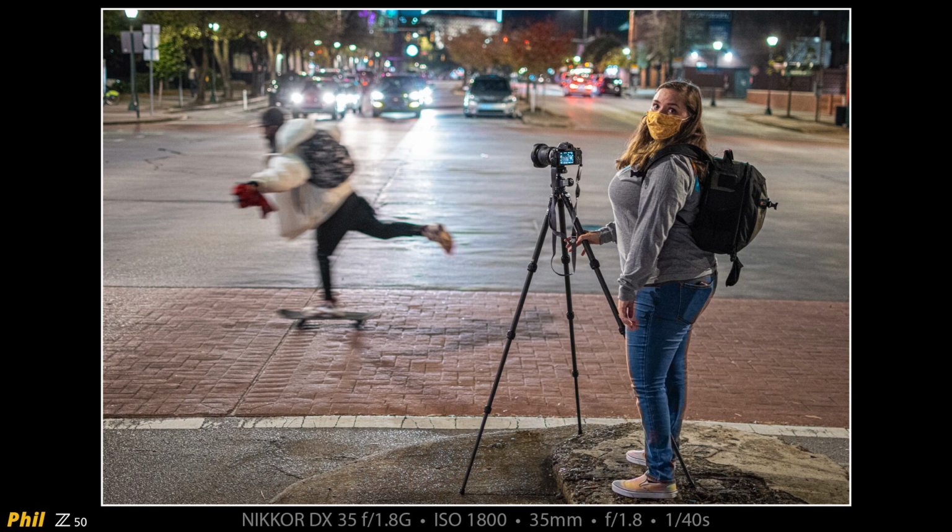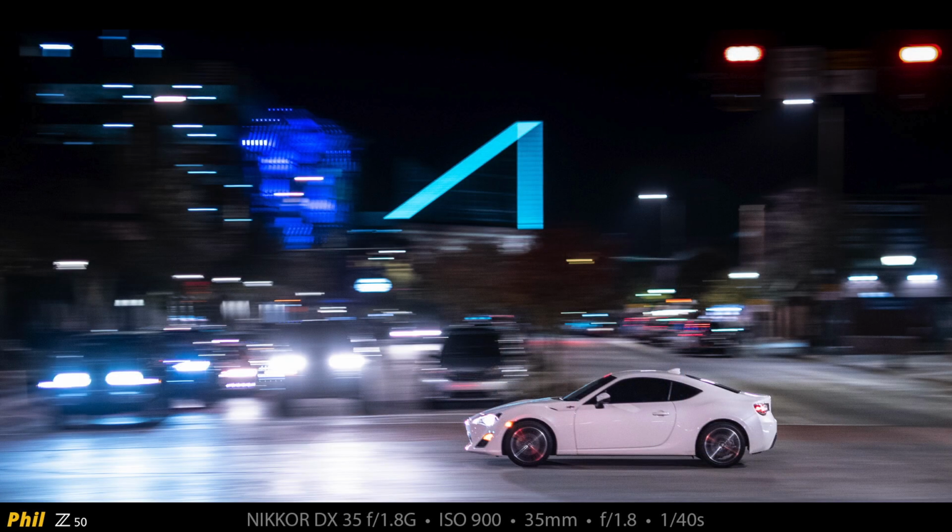All right, here is that photograph of Heather standing in the middle of Broad Street as the gentleman goes by on the skateboard. I was at 1/40th for every one of my photos. I was set up for panning blurs, and 1/40th is my favorite panning blur shutter speed. And at night, you can shoot wide open at f1.8 at the panning blur shutter speed. That's one of the reasons why I really like to do panning blurs at night. Plus, as you can see in this next panning blur, the lights really make the panning blurs look cool.